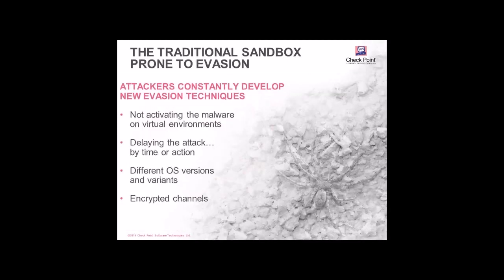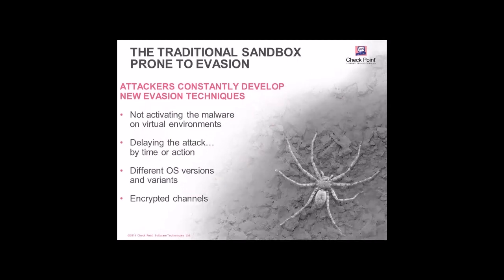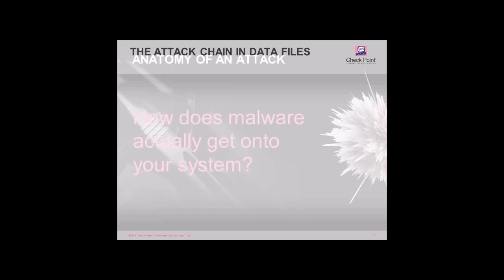But as I had mentioned earlier, this malware is becoming very intelligent and very sophisticated. As you can see right there, some examples of what I mean. We've run into malware that have come into virtual environments, known malicious, and not done anything because they can recognize the environment that they're in. Or some of them have timestamps on them that they recognize they're in a VM, they know they're going to be emulated, so they won't do anything for 30 seconds, a minute, 5 minutes. So becoming very, very sophisticated, where sometimes the traditional sandbox is prone to evasion.